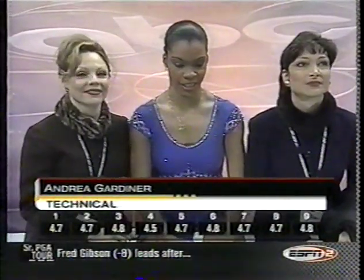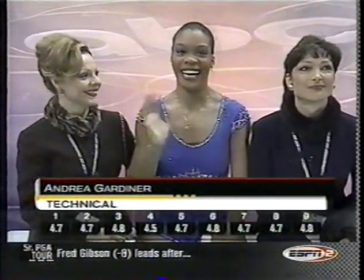First set of marks for required elements, 4.5 to 4.8. Remember the 8 required elements, and those marks reflect whether or not the skater performed all 8 of those. Now the second set for overall artistry, it is for presentation, 5.1 up to 5.3.